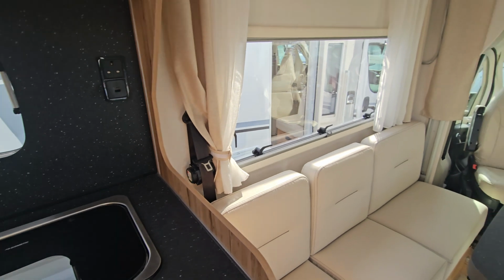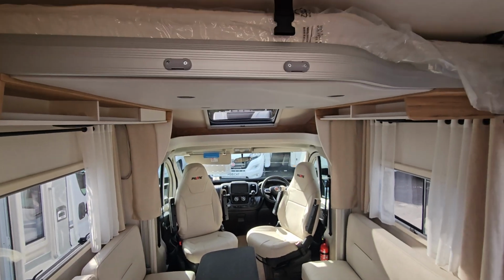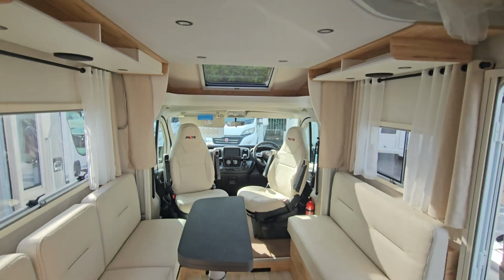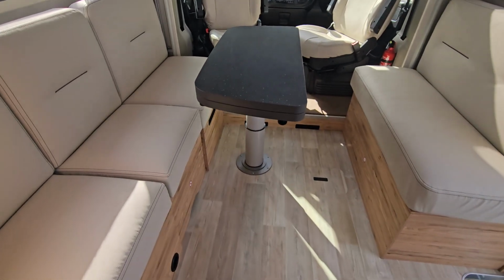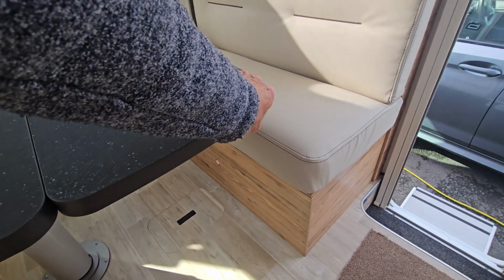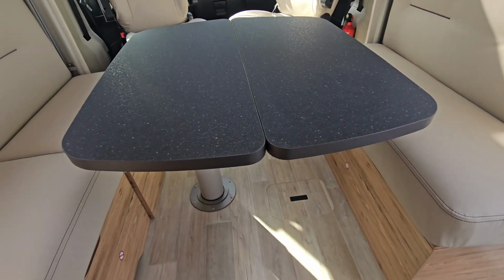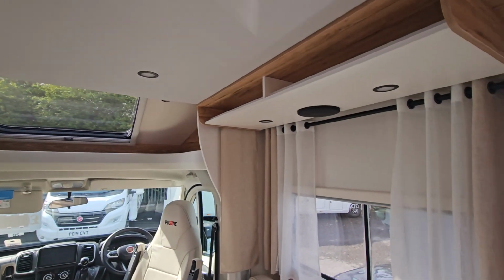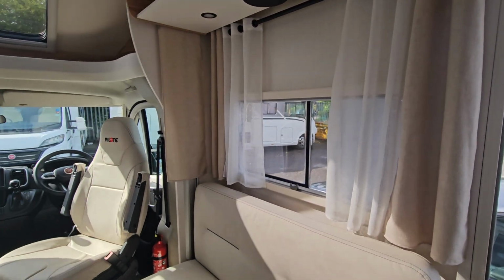This is perhaps one that we would have gone for instead of the P650 at the time, but we were just a bit unsure about the drop down bed, because there was a lot of talk at the time about there being problems with the lift system on some models. So this was one of many motorhomes that I was able to have a look around whilst I was there.